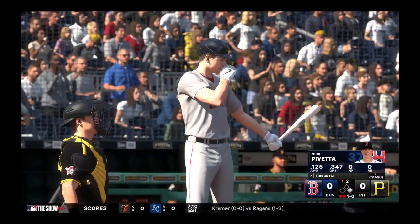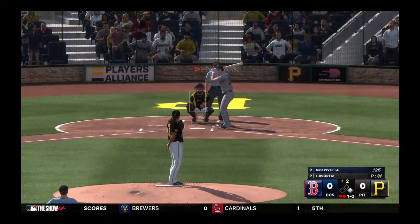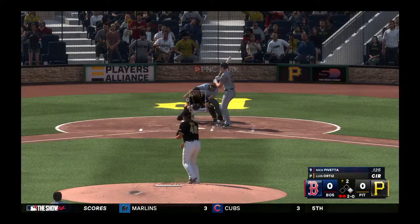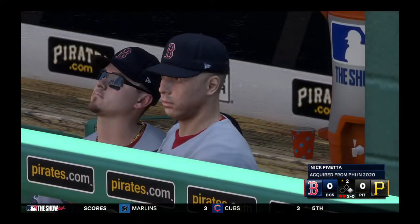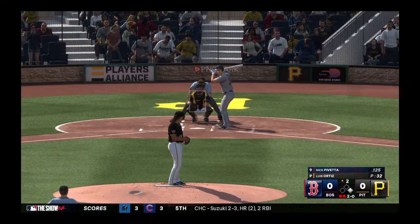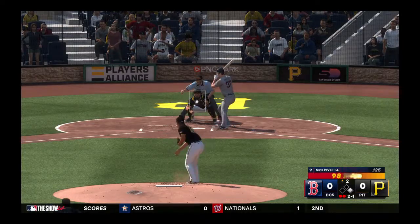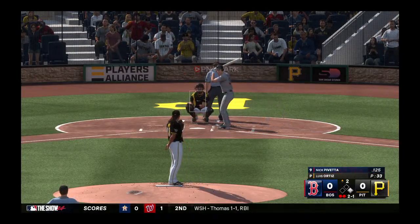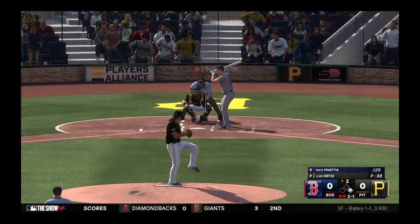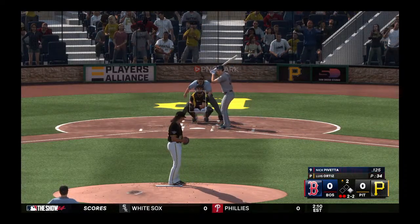Nick Pivetta, the next to hit, takes ball one. Just off the outside edge. 2 balls, no strikes. Two outs. Fastball for a strike. And it's 2-1. Way out front for strike 2. 2 balls, 2 strikes.